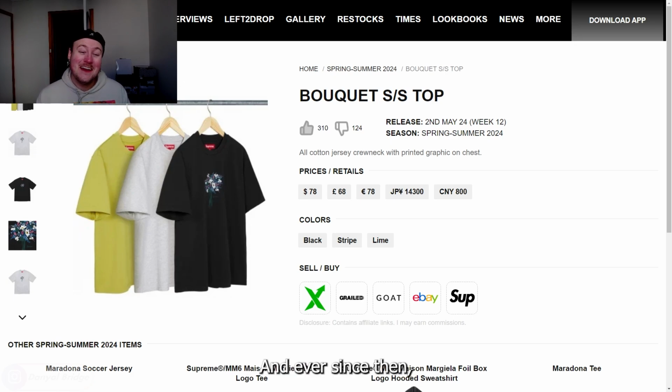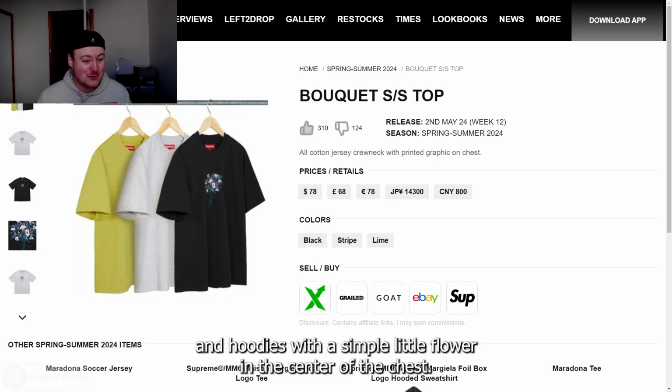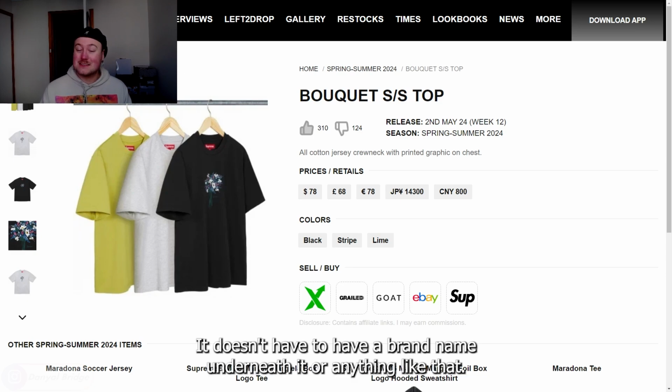And ever since then, I've had a real fondness for t-shirts and hoodies with a simple little flower in the center of the chest. It doesn't have to have a brand name underneath it or anything like that.